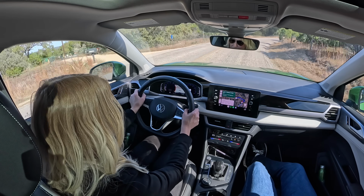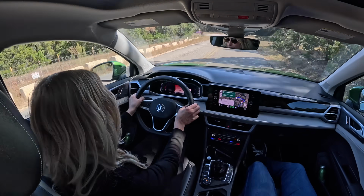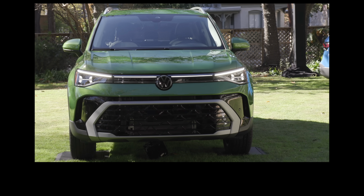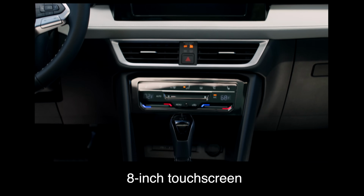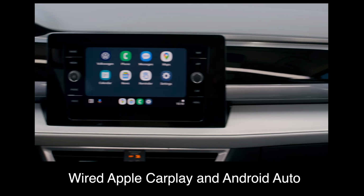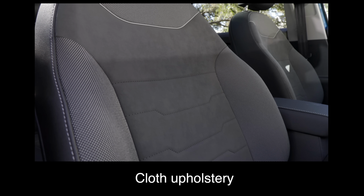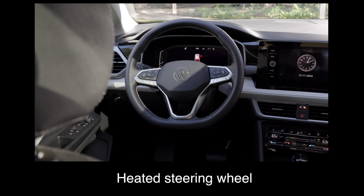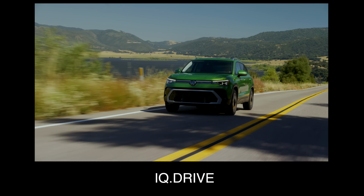All right, so a big difference. Gone is the dual clutch, in is the 8-speed, same 8-speed they use in Tiguan, calibrated for this model. So they've changed a lot for this model year. Let's get into the key standard features. The base trim comes with an 8-inch driver display, an 8-inch touchscreen, wired Apple CarPlay and Android Auto, heated front seats, cloth upholstery, manual front seats with height adjustment, a heated steering wheel, a 4-speaker audio system, and IQ.DRIVE.